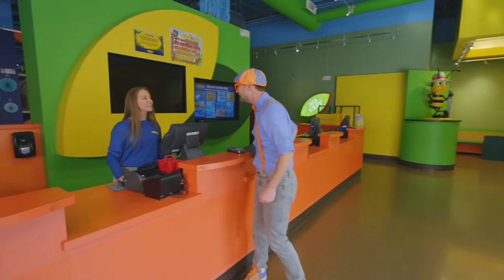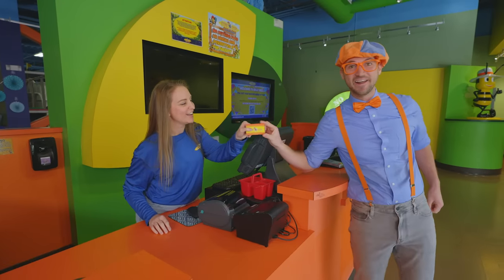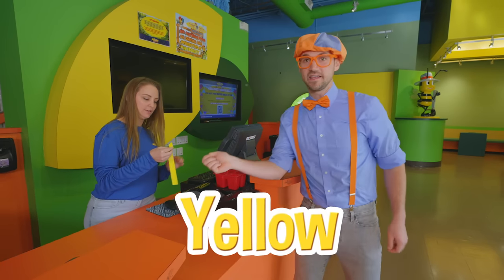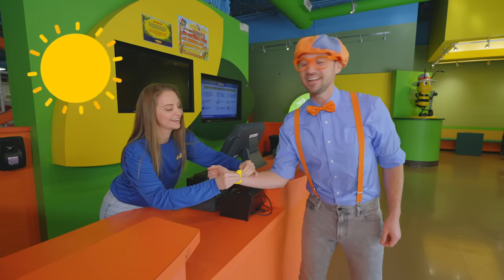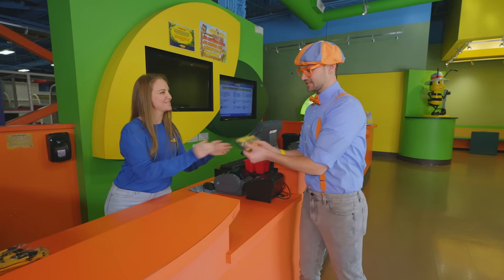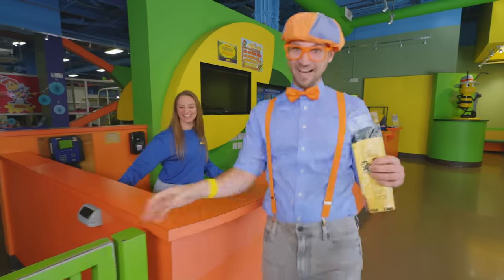Oh, hey! Hi, Blippi, it's nice to see you again. Nice to see you too. Here's my card. Oh, perfect. Swipe that. That's for you and I have a wristband. Ooh, a yellow wristband. So colorful, like the sun and some bees. Nice and tight. And some socks for you. Ooh, can't forget the socks. All right, I'll buzz you in. Have a good time. Thanks. Buzz me in.